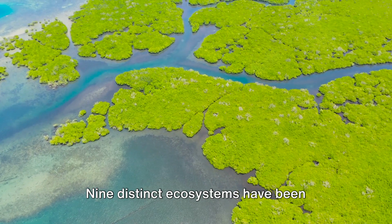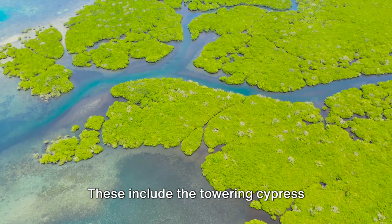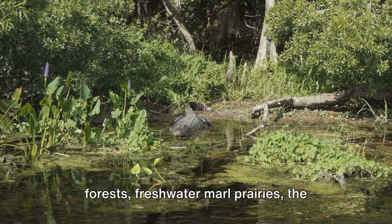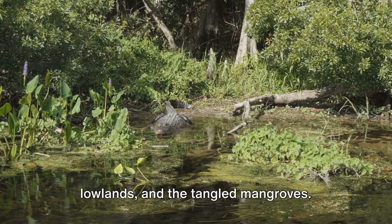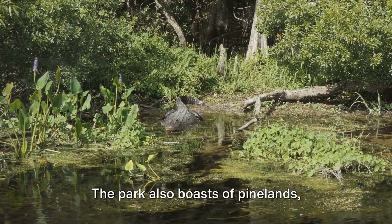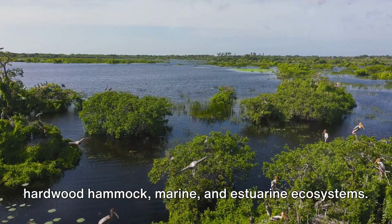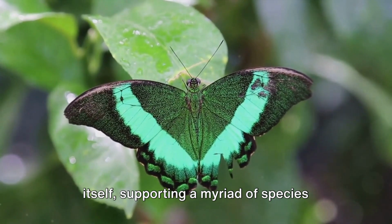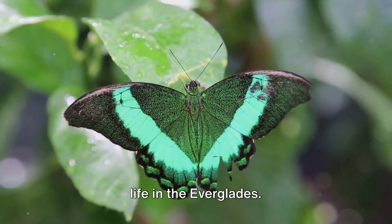9 distinct ecosystems have been identified within the Everglades National Park. These include the towering cypress forests, freshwater marl prairies, the dynamic freshwater slough, coastal lowlands, and the tangled mangroves. The park also boasts of pinelands, hardwood hammock, marine and estuarine ecosystems. Each of these ecosystems is a world in itself, supporting a myriad of species that together form the vibrant tapestry of life in the Everglades.